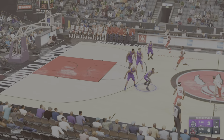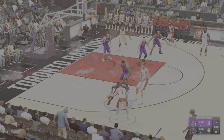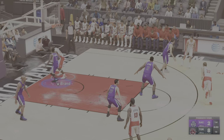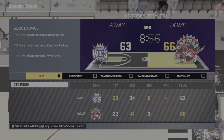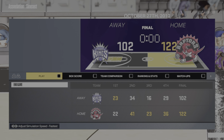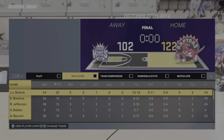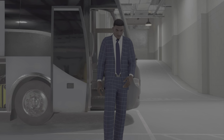Now here's Dragic handling the ball. Gets the screen from Biedrins. Makes the jumper. It's 8-2. Elton Brand with the bucket there. And Raptors, this is a new team for the most part. A lot of new pieces. They look like a potential playoff team. 122-102. And James Harden scoring 38 points. That's definitely going to help matters.